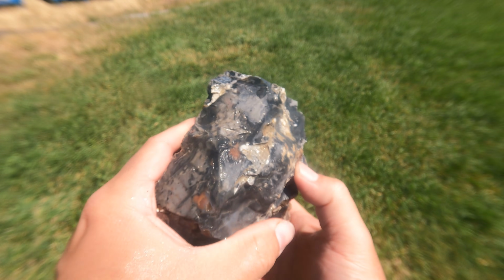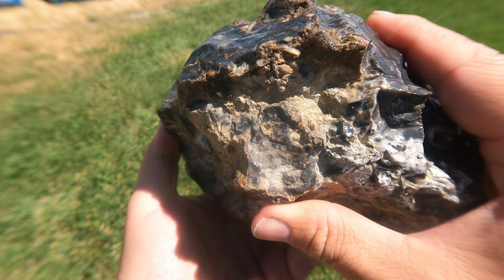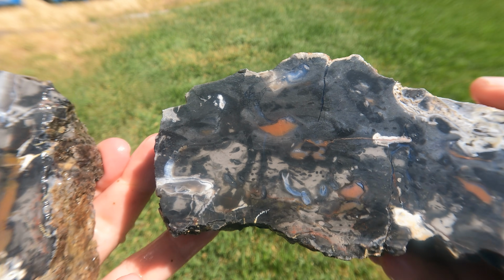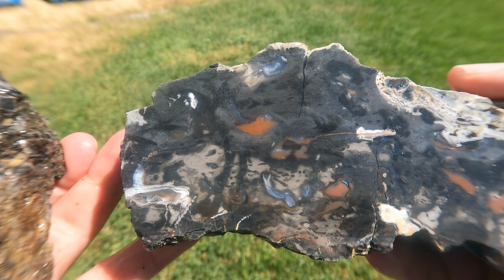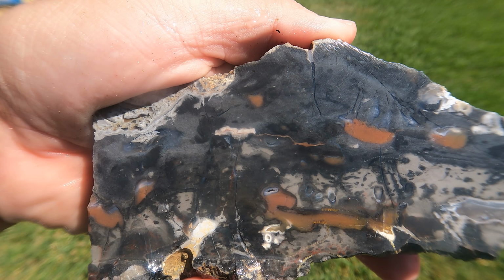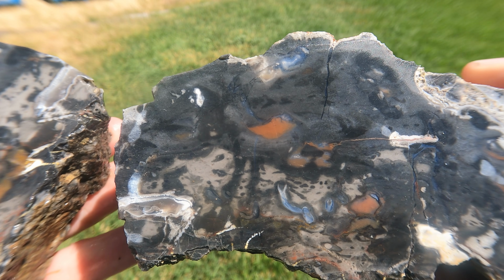So here we have a big dark piece of jasper that I do remember collecting at the Little Sahara Chimney Rock area, and I was just curious about it. And oh, it's even better on the inside than the outside. Look at that. Let me hold it at the right distance. Oh, that is neat. Okay, it is better on the inside than I actually thought it was going to be. That dark contrast is really cool.